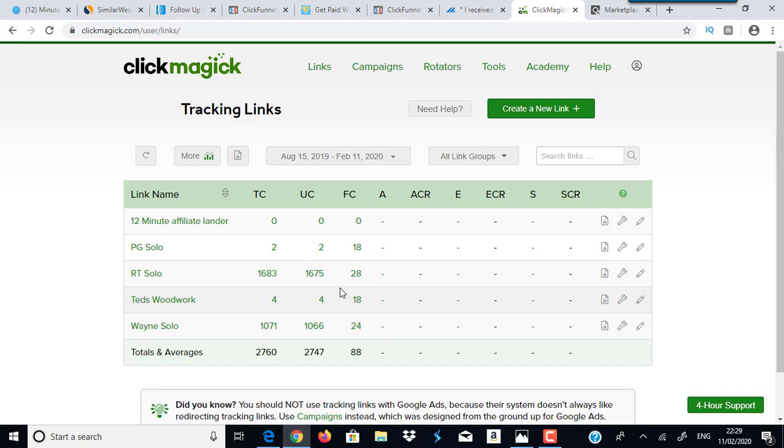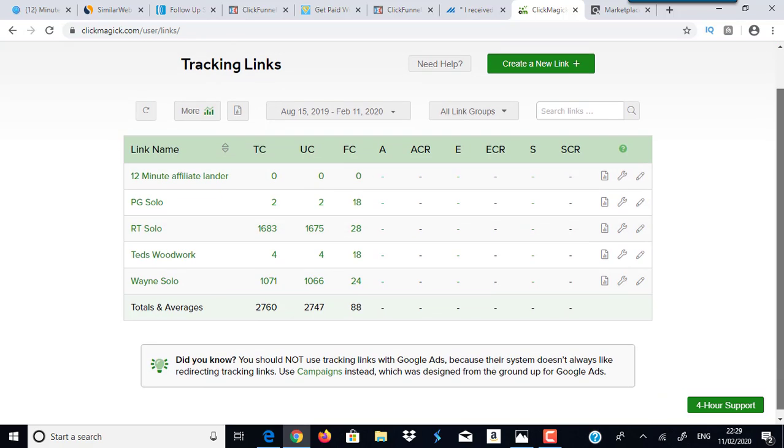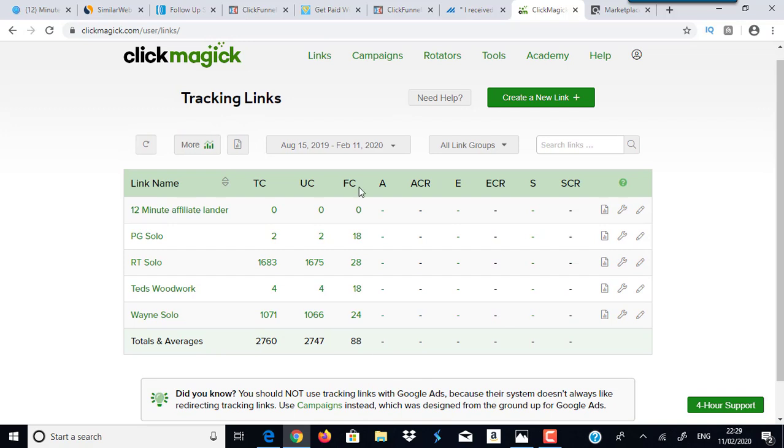You can't even do anything about this. But if you're tracking, because ClickMagic is well known in the marketplace, if you're tracking and you're getting fake clicks, now you're going to get a bit of fake clicks, like 5, 6, because those are server clicks. But if you start getting like 20, 30, 40, 50 fake clicks, then there's a big time problem. Okay. In that case, you need to contact your vendor.